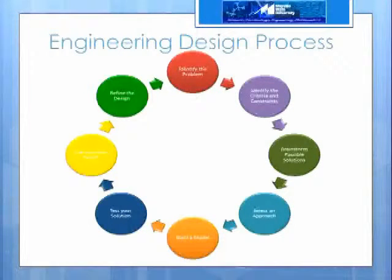solve real-world problems. So it starts with identifying a problem, and then those constraints, the criteria that go along with that problem, and then getting together and thinking of possible solutions. And once those solutions are all put out on the table, then an approach is selected after that. And then a model is built, it's tested, and then it can be redesigned if need be.